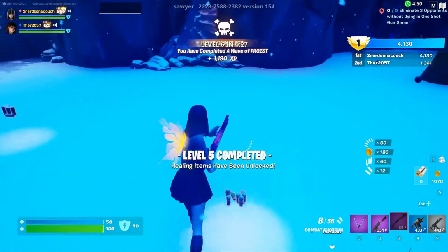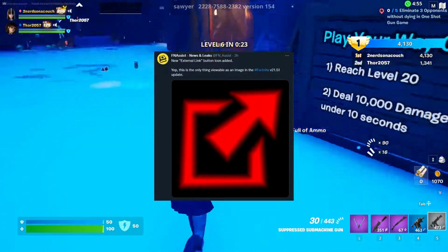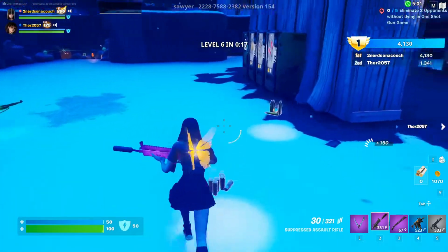It seems like there was a button added to the files for Fortnite Creative, but it may not be available to everyone just yet. This is the external link button that will take you outside of that map.